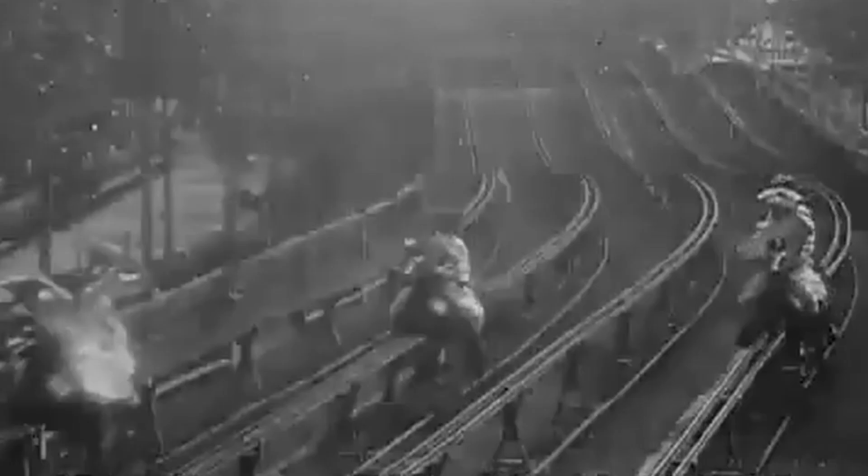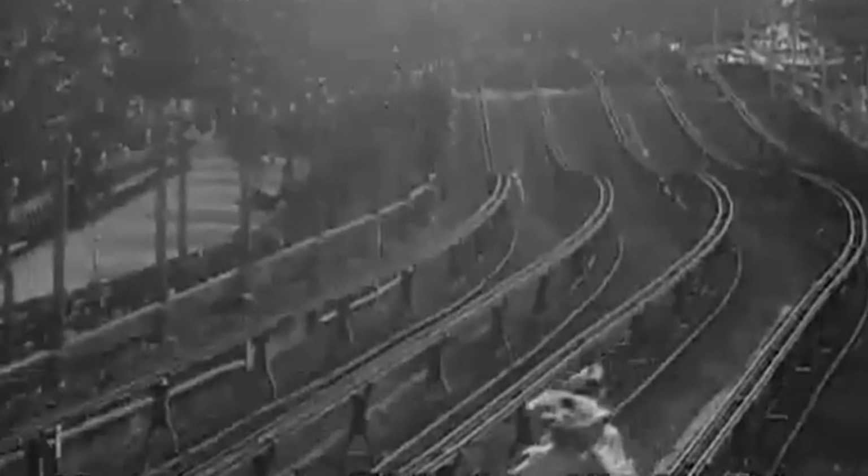Oh, and because this was the 1900s and literally everything was super dangerous, there were no seatbelts on the horses. You just had to cling on as best you could. The ride was a huge success, just as Tillieu predicted, and spawned loads of imitators.